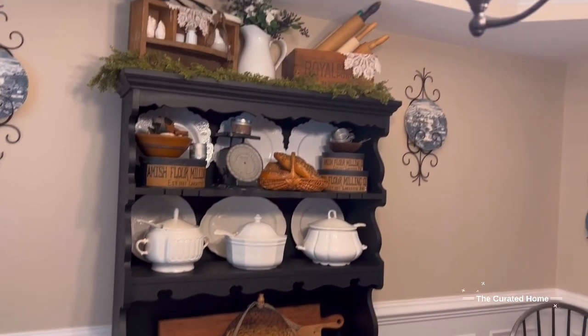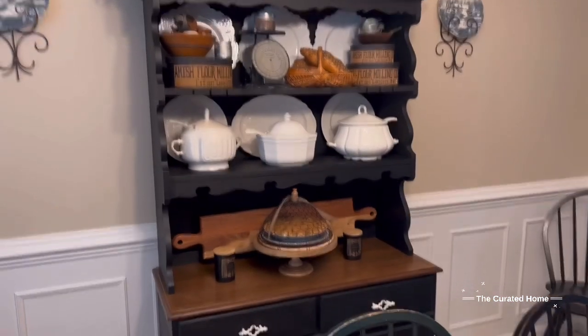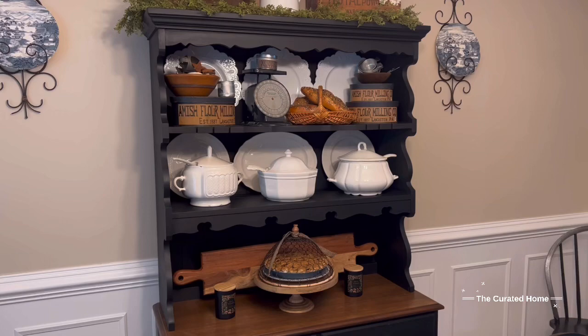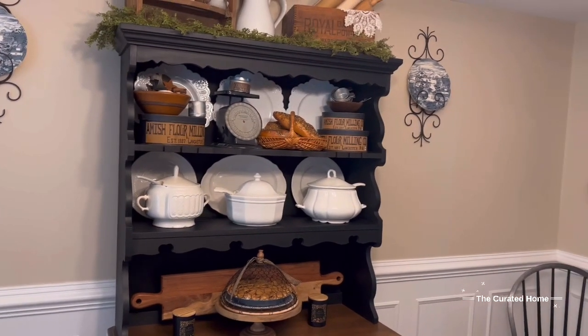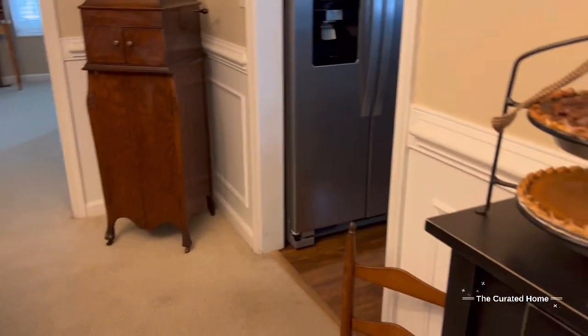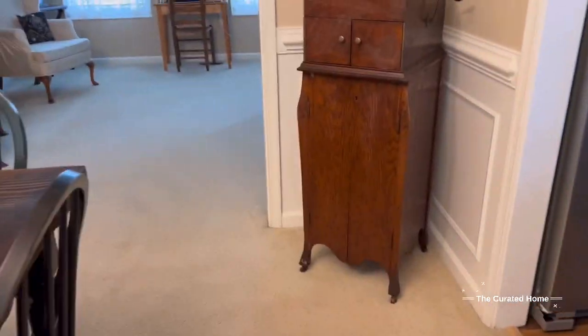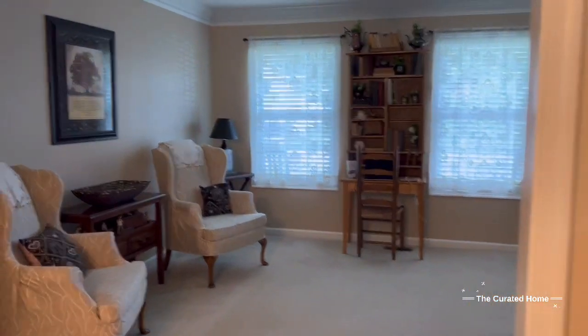And this hasn't really changed too much. I just moved that one shelf. This shelf right here, I moved around a little bit, but everything that was there is still there. My dress form's still there. My little chairs, how much I love my little chairs. They're empty right now because I'm still, like I said, I want empty. I need empty right now.